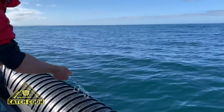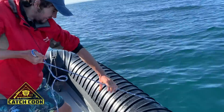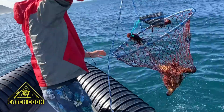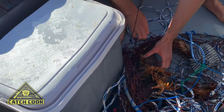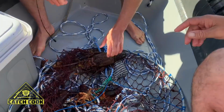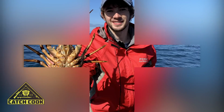Tell me when you're on top of it. We're on top. You're on top? Yeah. Pull, Liam, pull. You gotta win that prize. That's it. In the boat, quick, pull. Oh, there's one huge one, monster. Those legs are good. Look at that. Yo, look at that one. It's huge. Don't drop him overboard. Pick him up, Liam. Yeah, that's a beast. Now that's a proper crayfish.